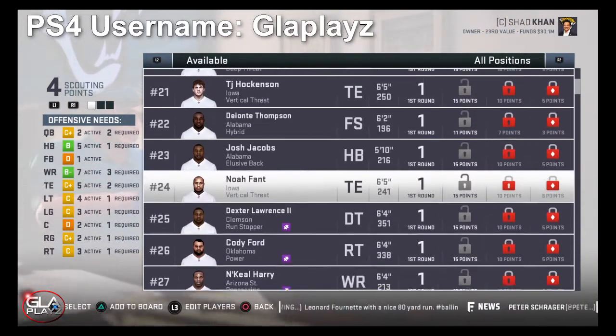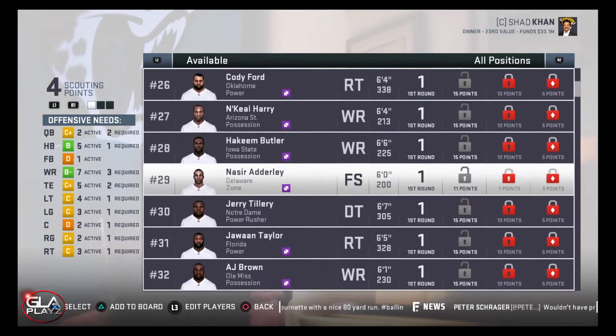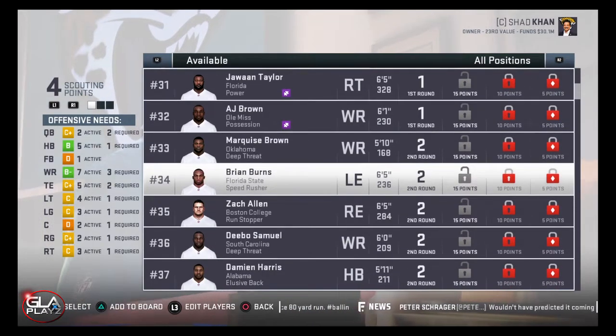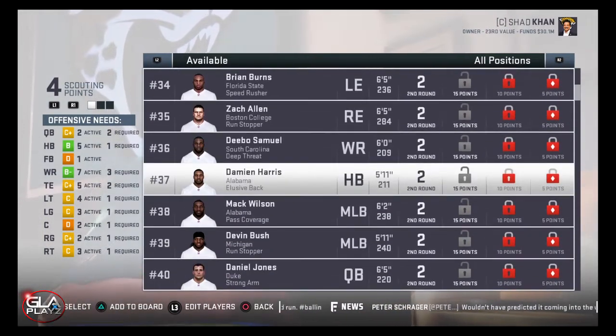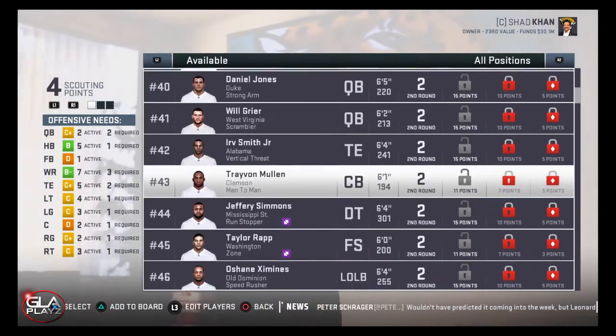But so in this file, I did a few new updates. Josh Jacobs is going to be in the first round now. Jeffery Simmons falls to the second round because of his injury. And Lonnie Johnson Jr. out of Kentucky, the cornerback, is ranked in the third round. But overall, I think this is a really good draft class.